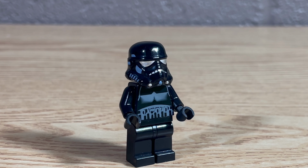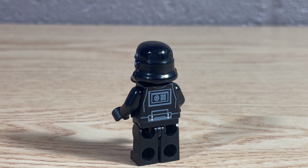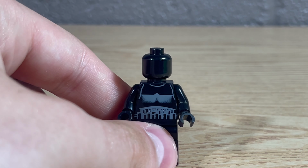As you can see here, the prints are exactly the same as the white Stormtrooper, although obviously he is completely black and the prints are a light bluish gray, and in my opinion it looks very, very nice. I do have to say this is probably one of the most iconic LEGO Stormtroopers ever made. And then underneath this helmet you're just gonna have the same black head that you have on the others.